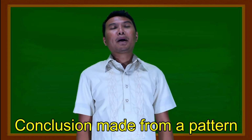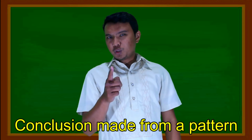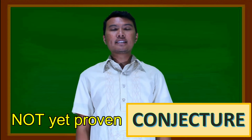Let's learn more. Did you know that inductive reasoning is frequently used in mathematics? By observing a pattern in a particular case, a general conclusion can be induced. A conclusion that is based from inductive reasoning is what we call a conjecture. A conjecture is a mathematical statement that has not been proven yet.